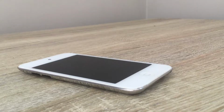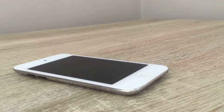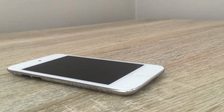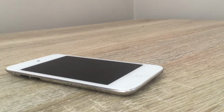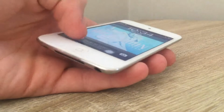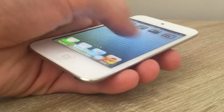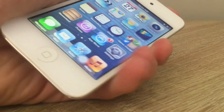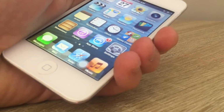So, the iPod Touch, 4th generation, is 8 years old this year. Originally released in 2010, with an A4 chip and 256 megabytes of RAM, shortly after the iPhone 4. And what is it like today, in 2018?